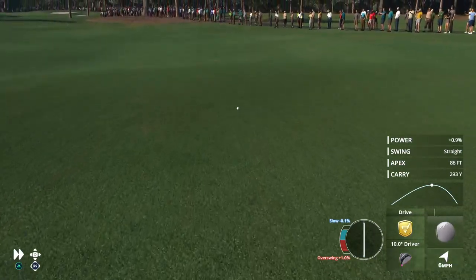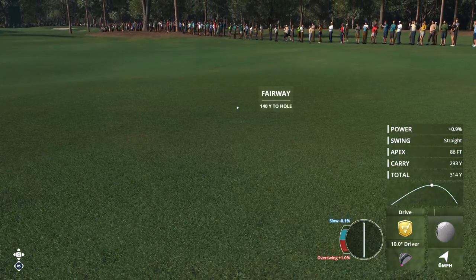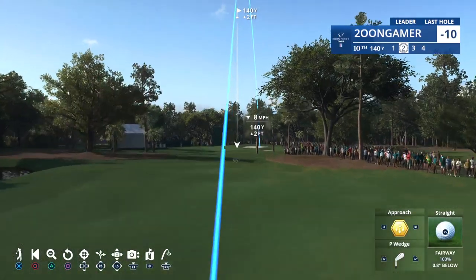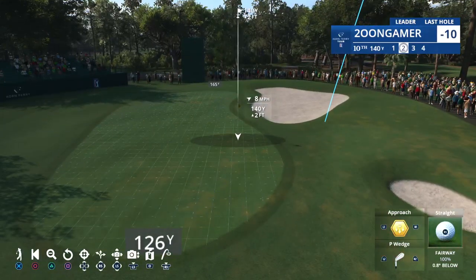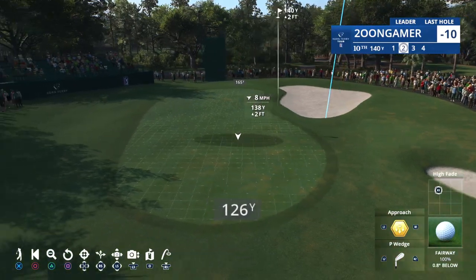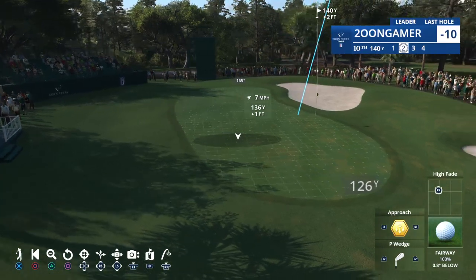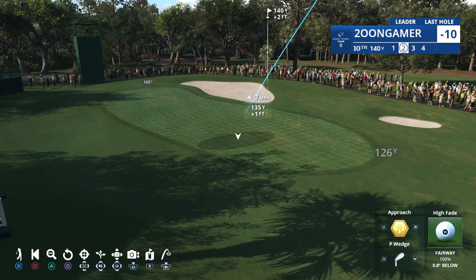Looking for a strong finishing kick here on this Friday to get set up for the weekend, and another good drive here. So Iona, this is his second. Remember, this is the last hole for me. 124 yards to the front of the green. 140 yards to get you to the flag. Pin front right. It's a sneaky one.